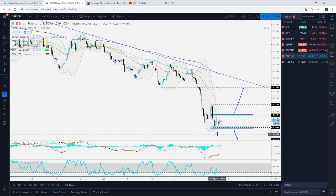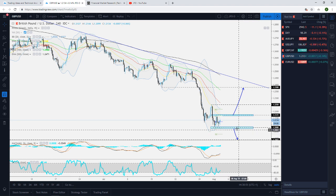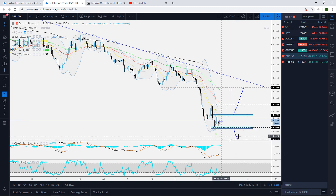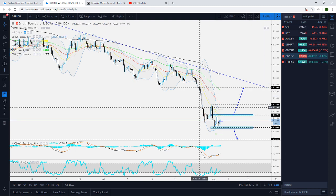In terms of the downside, in order to aim for lower levels, we need to see a drop below the 1.2080. This way the pair would confirm a forthcoming lower low, and we could then aim for that psychological 120 level. And the last pair for this session will be the EURUSD.